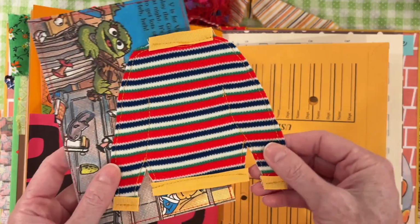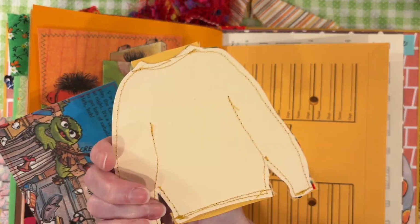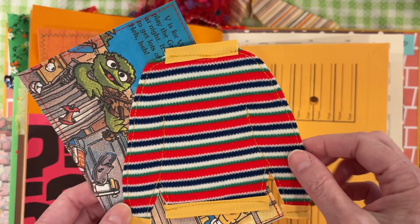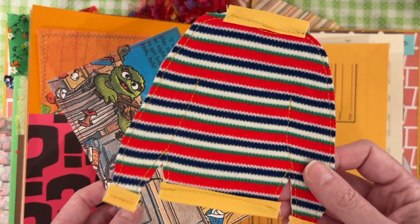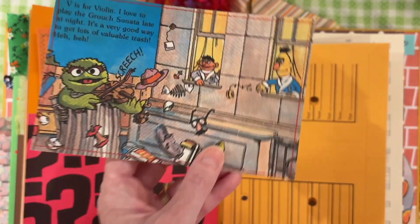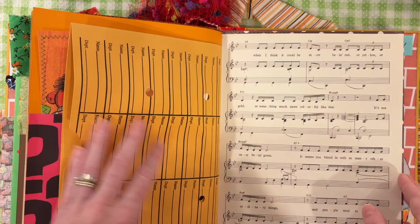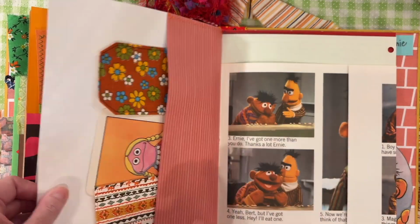Another surprise that I kept under wraps was I made Ernie shirts, and they are full journaling cards. I found this fabric at my reuse store in the scrap bin and said, well, it's not the exact colors, but that certainly does look like a shirt that Ernie would wear, and it's even the vintage stretch knit. That was really fun to do. There's Mr. Hooper down here.